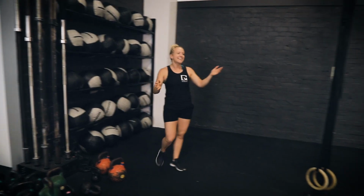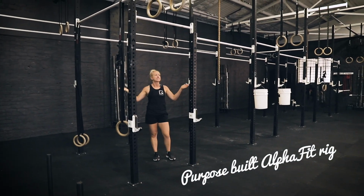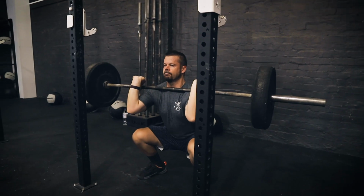These guys are great for things like wall balls, med ball cleans, med ball runs, you name it, we use them. Coming this way, you've got our purpose-built rig. So this is where all of our gymnastics stuff happens. Pull-ups, toes-to-bar, anything like that. And we also have it teamed up with all of our strength work.